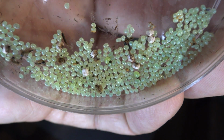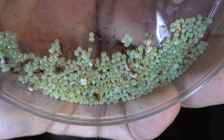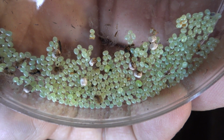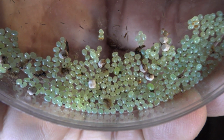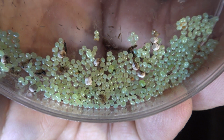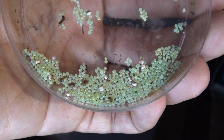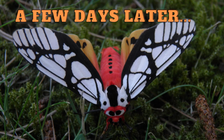These shiny, pale green orbs are the eggs of an awesome species of moth, the small-eyed Sphinx moth. The eggs hatch very fast and usually takes them about 7 days at around 21 degrees Celsius. I personally let them hatch in a petri dish. Let's check back a week later. Time goes fast on this channel.